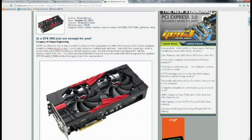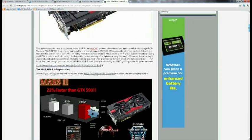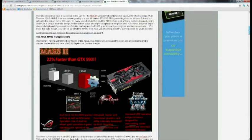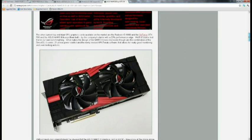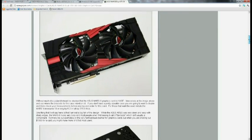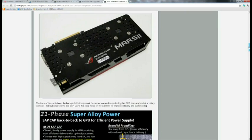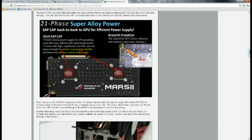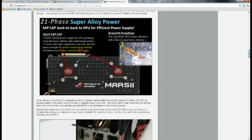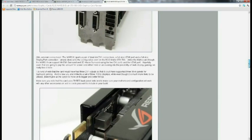The general overview of this card is it's the first time that dual true GTX 580s have been put on a single PCB. This is not an NVIDIA reference design. This is an ASUS created project. They have made a name for themselves with these super high-end boutique graphics cards. They had the original Mars, which was two NVIDIA GPUs. They did the Ares last year, pretty much almost exactly a year ago, that was two 5870 GPUs on a single PCB that nobody had done before.